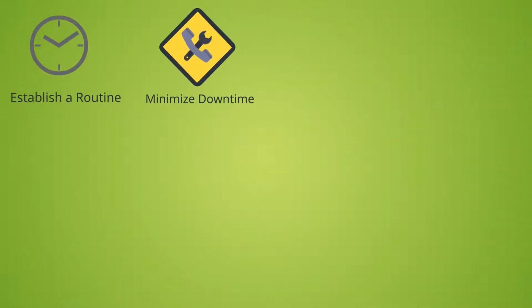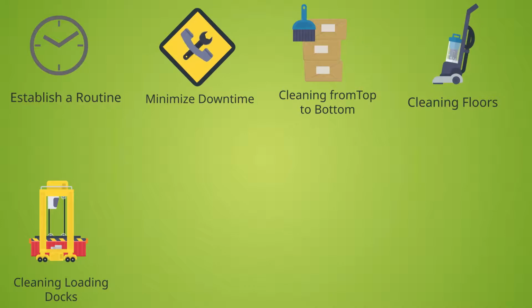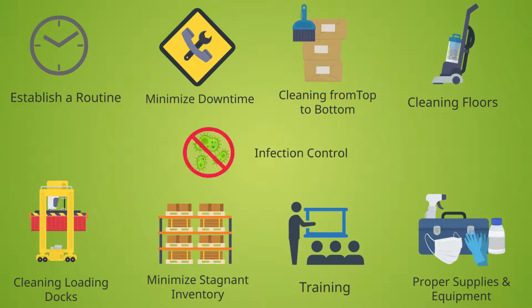Establish a routine. Minimize downtime. Cleaning from top to bottom. Cleaning floors. Cleaning loading docks. Minimize stagnant inventory. Training. Proper supplies and equipment. Infection control.